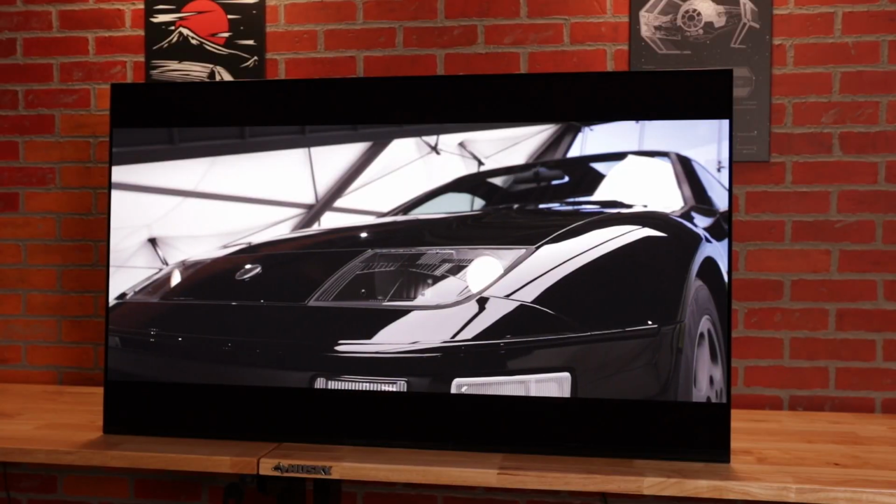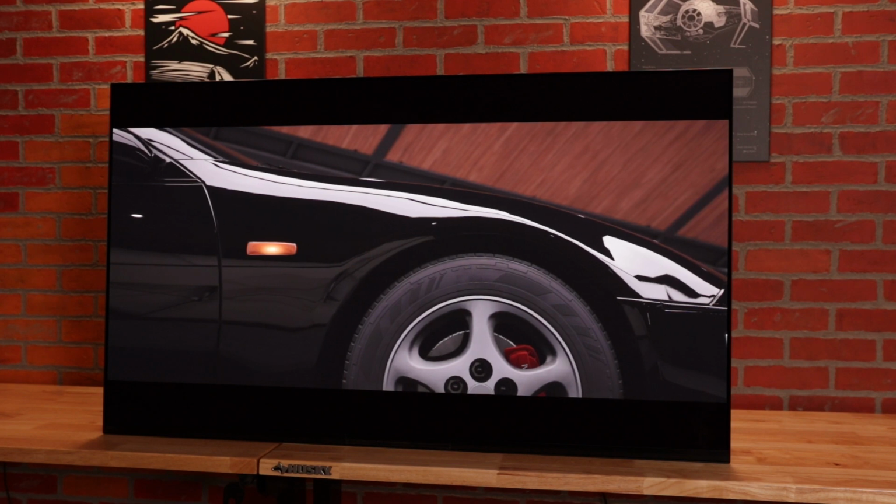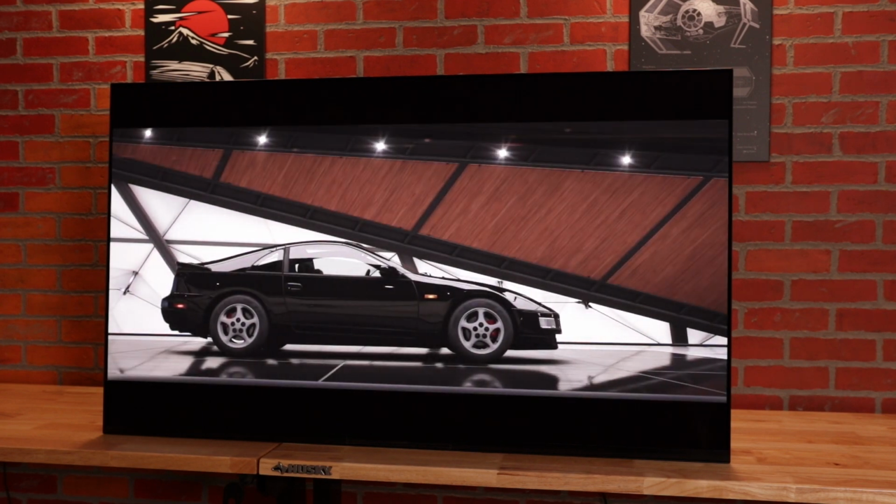Games still look great on the A95K in my opinion, but if you're a hardcore PC or console gamer who wants support for as many modern gaming features as possible, you may have to pass on the A95K as your main gaming TV.